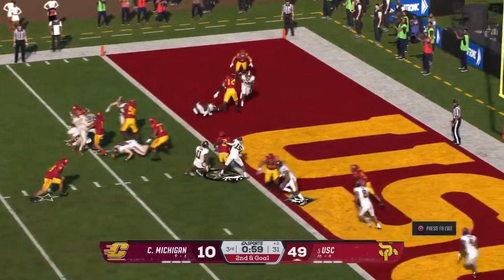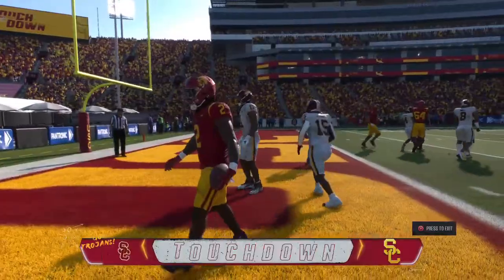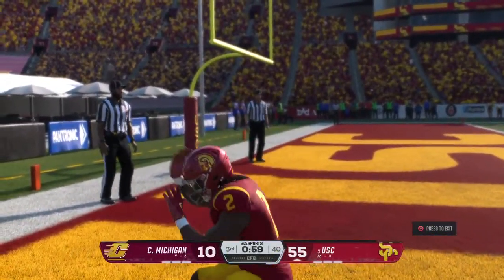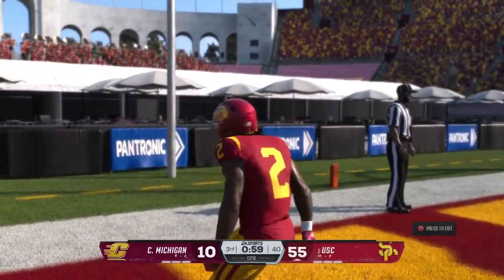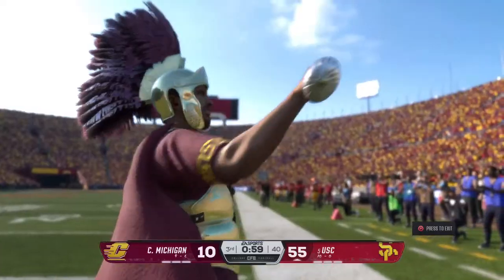Trying to bully their way in. And he takes it in for the score. Touchdown, Southern Cal. And at this point, they're just rubbing their noses in it. There's nothing positive to be able to take away from this. You got beat down, you move on to the next game, start working on the next opponent. This one's over.